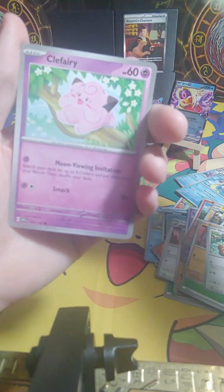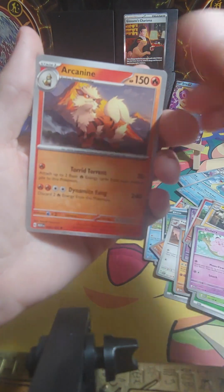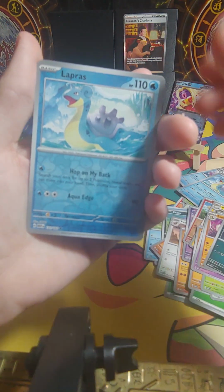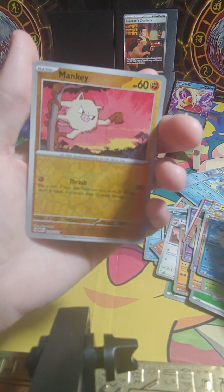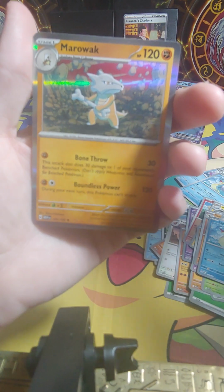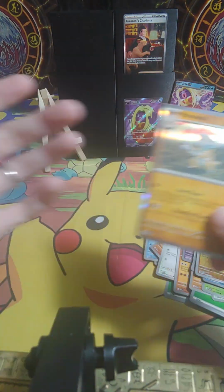Mankey. Meowth. Execute. Clefairy. Arcanine. Sandslash. Nidorino. Reverse Lapras. Come on. Come on. Oh, and a Marowak Holo.